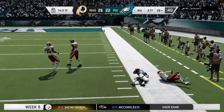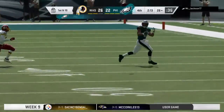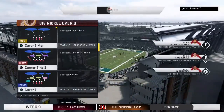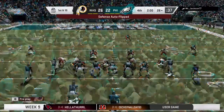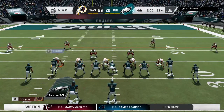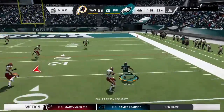Now the throw here complete on the right sideline. And he's taken down inside the 30. 12 yards is the pickup. Good for an Eagle first down. Fourth quarter, down to the final 2 minutes, and we've got a one-score game. So it's Eagle football here as we get you reset. They come up on a 1st and 10, desperately needing a score here on what could be their final drive.